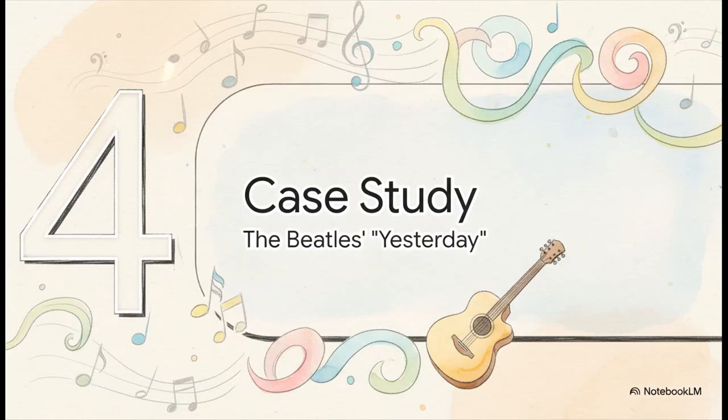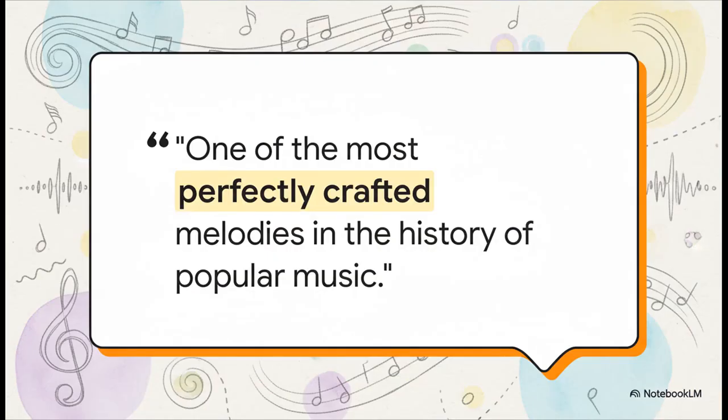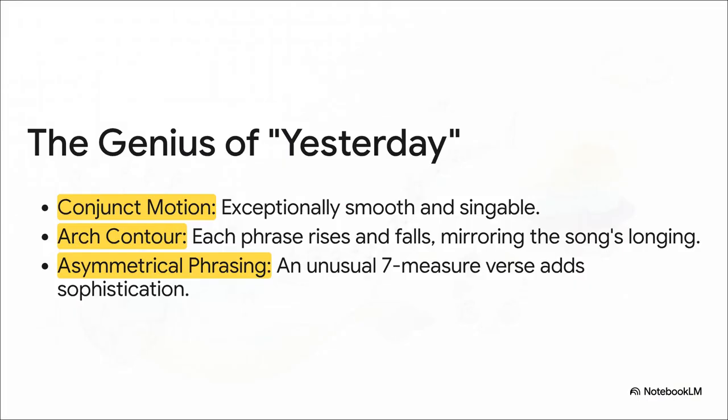Now, for a masterclass in unforgettable melodic writing, we have to look at arguably one of the most famous melodies of all time, the Beatles' "Yesterday." People call it one of the most perfectly crafted melodies ever written. But why? What makes this seemingly simple little tune so powerful, so timeless? It really is all in the details. Okay, let's look at the blueprint.